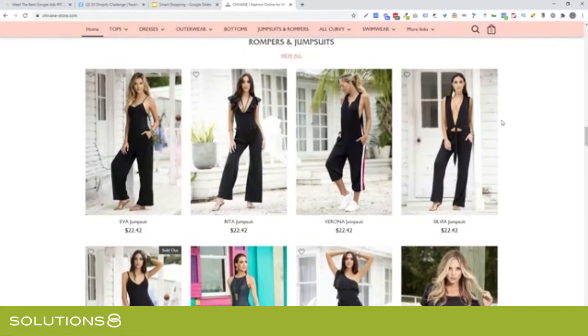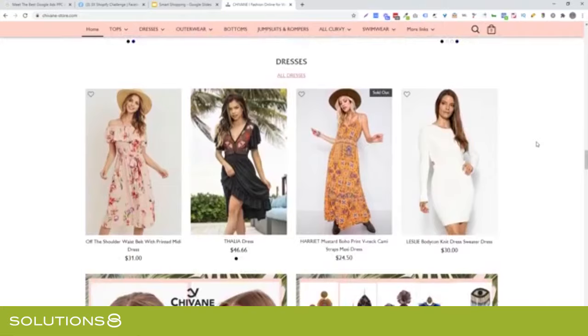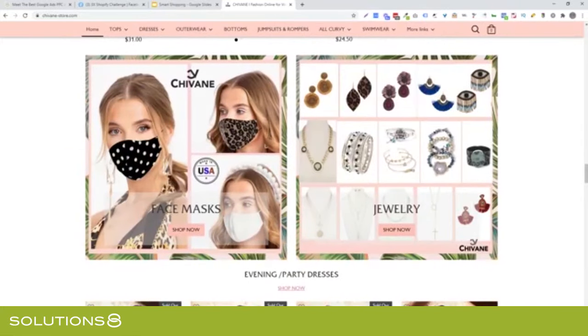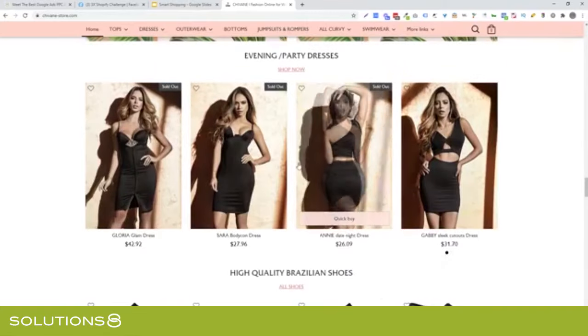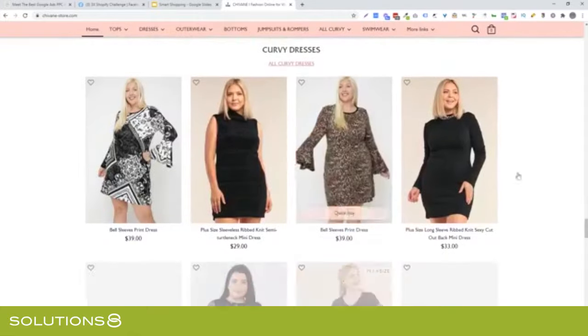Love your lifestyle images. Love your product. Really unique. I think you're doing a great job too with the photos. Jumping into jewelry, face masks are going to throw a flag, just FYI. We're not going to be able to run ads for that. And I like that this continues flowing.